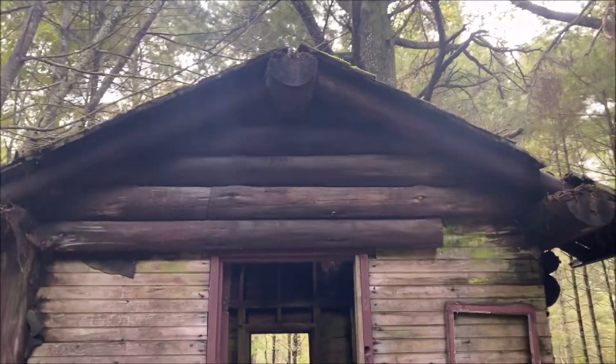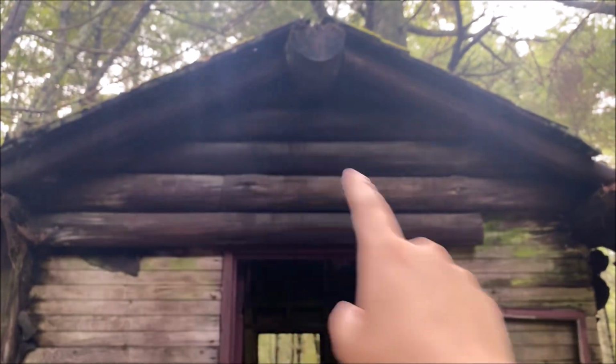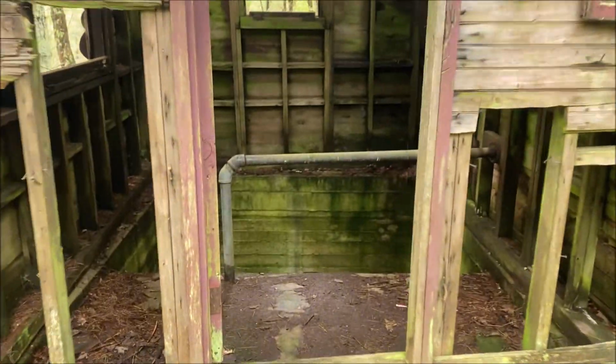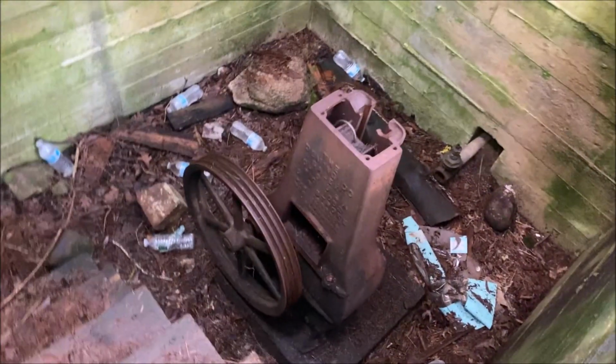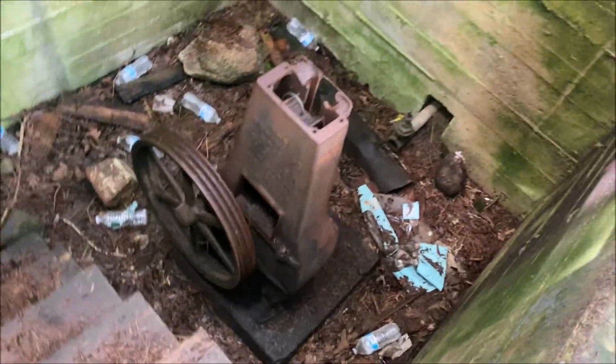You got the nice layering of planks of timber right there. I really like to see that, like a log cabin type feel. But then looking inside, kind of interesting. It just kind of goes down right here. This almost makes me think it was some sort of machine room. Yeah, you got some weird machine right here with a spinning wheel. Is this safe to walk on?